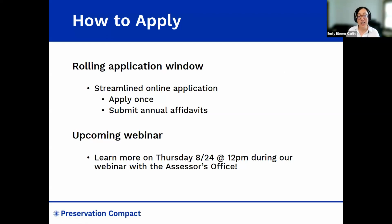As I mentioned earlier, if you'd like to learn more about the process for qualifying or applying for this incentive, we're actually hosting another webinar on August 24th, and that will be circulated as part of the follow-up as well. The great news is that webinar will be hosted in partnership with the folks from the assessor's office who administer this program, and they'll be able to share more detailed information and answer any questions folks might have. And with that, I think in the interest of time, I'll hand it back to Katie. Thank you all so much.